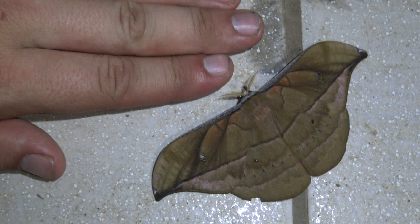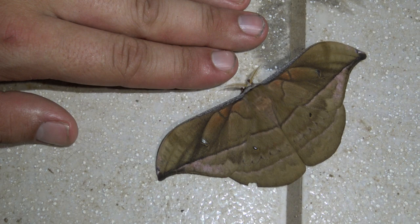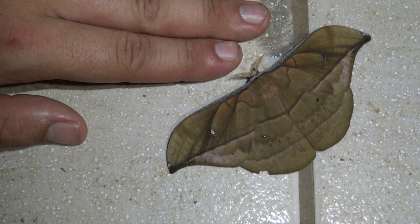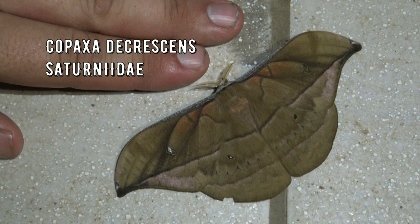So Coppaxa are silk moths you can find all over Central and South America. There's a lot of species of them. I don't know how many there are in total, but last time I checked, I believe there's like 30, maybe even 40 species of Coppaxa worldwide. They can be quite beautiful. Usually they are gray, purplish, brownish, but sometimes even pink or red.